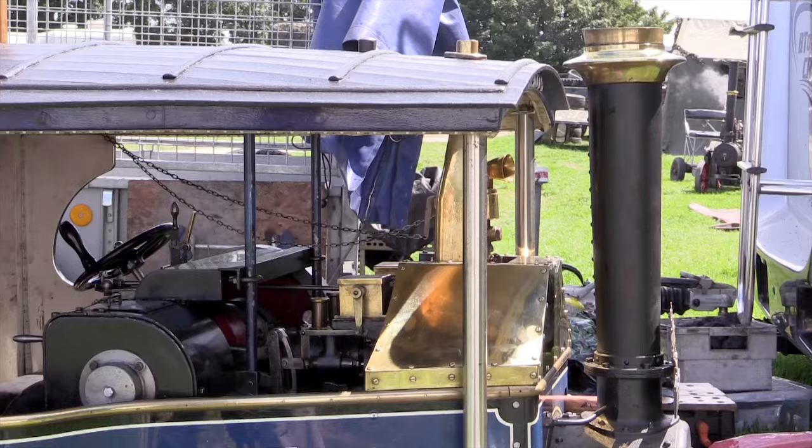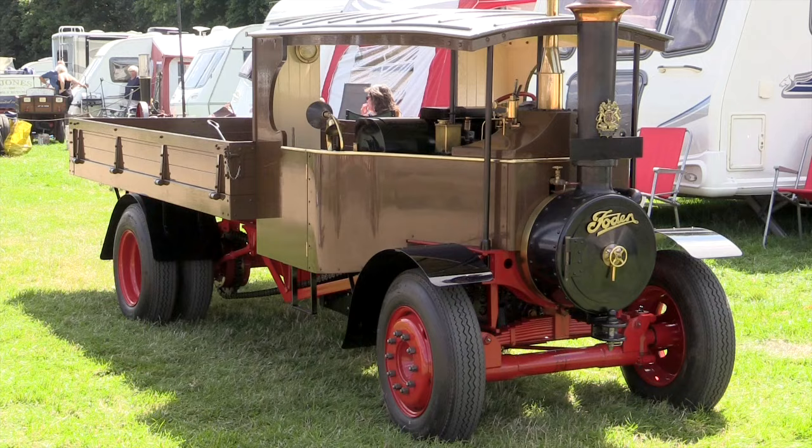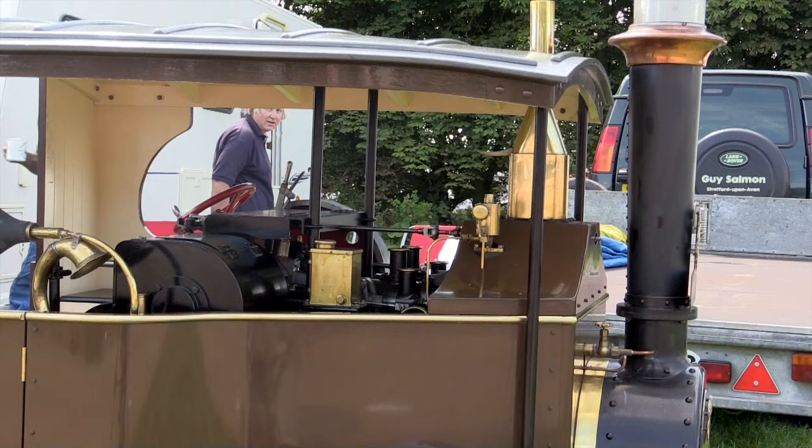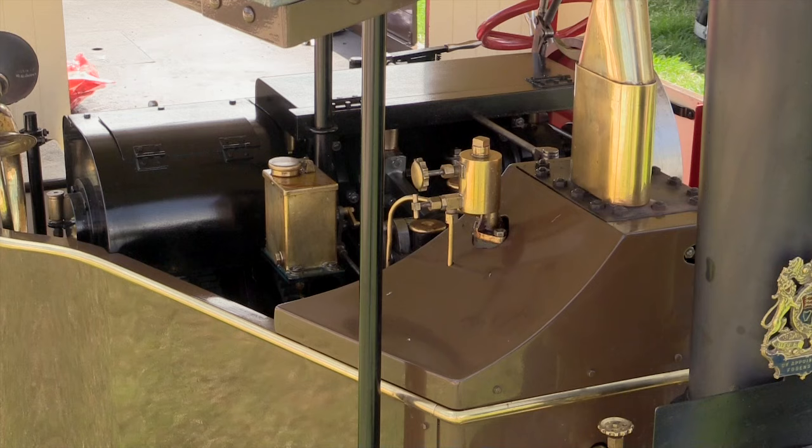This particular model, I built myself. It's taken me 4 years so far. This is a half-full-size model of a Bowden steam lorry. This type of lorry would have been used in the 1930s by various contractors.